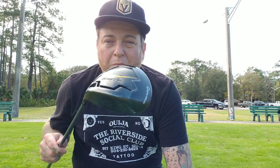All right, last thing in the bag, Tailor-Made RBZ Black adjustable driver, stiff flex, set to 10.5 degrees of loft.